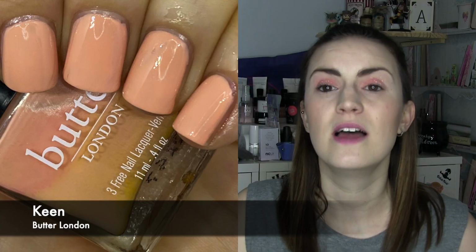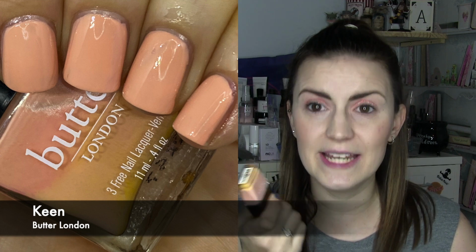I just don't know how easy Butter London is to get these days. I know at some point we had them in Boots over here in the UK. Some Boots sold them, and I think some John Lewis's sold them. But on the whole, I don't know how easy they are to get. If you ever stumble upon Butter London, I would definitely recommend picking up a few, because on the whole the formula is very good if you can get them at a cheapish price point. So that first one was 3 coats of Keen by Butter London.